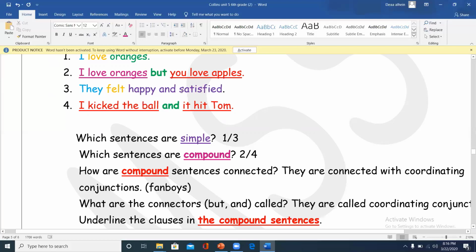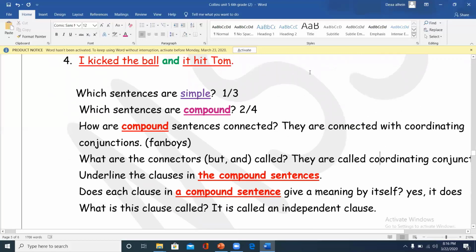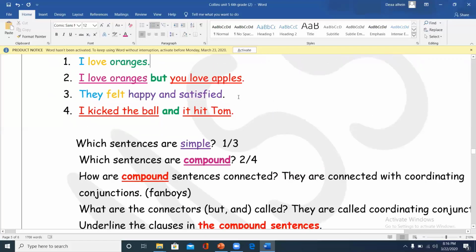Kindly pay attention that and here is not a coordinating conjunction. So it's not a compound sentence. It is a simple sentence. Number 4. I kicked the ball and it hit Tom. Two independent clauses with a coordinating conjunction. So it is a compound sentence. Which sentences are simple? As I discussed with you, number 1 and 3. Which sentences are compound? The second and the fourth one.